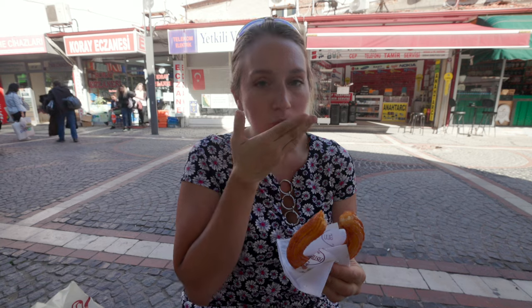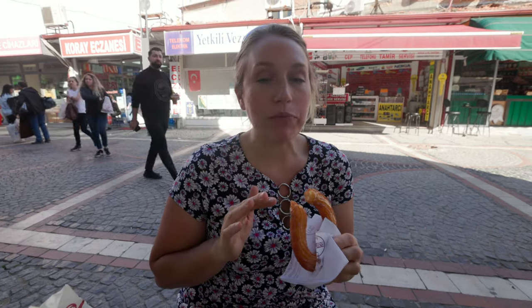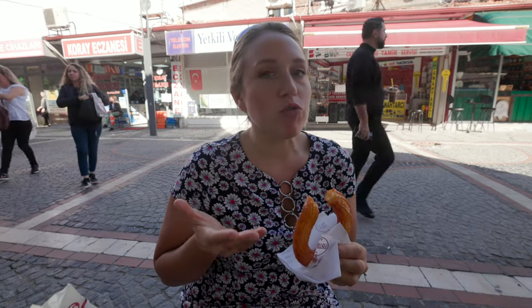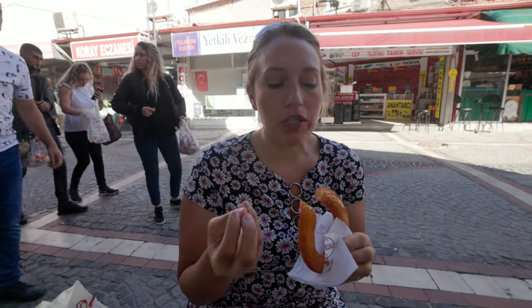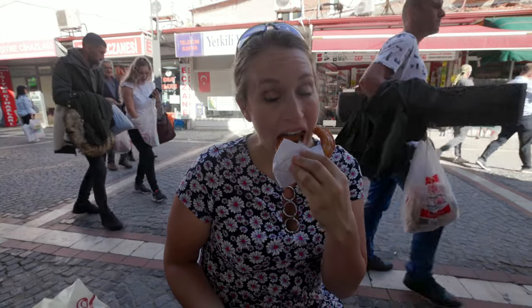Mmm. It's like oozing with syrup. Really? It's not too sweet though. Oh. It's still really good. It's like crunchy on the outside. Literally like a gush of sweet syrupy stuff goes into your mouth when you eat it. I actually really like this. It's good. I don't know what it is, but it's good.